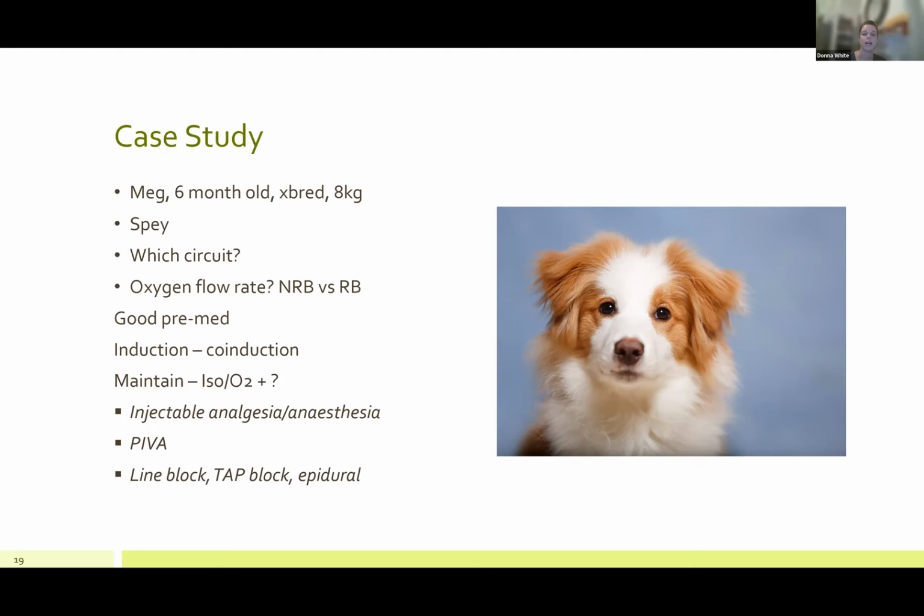Should we add a drug into our induction? So we're giving alfaxalone or we're giving propofol. Should we add some ketamine in, and then that may be there and helping during our anesthetic? If we maintain her in isoflurane and oxygen, should we add in a fentanyl infusion? Should we add in a ketamine infusion? Or should we give her some injectable methadone? Those things are going to reduce the amount of isoflurane that we need.